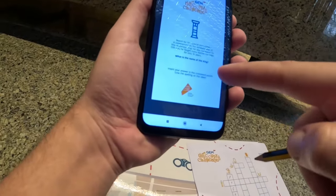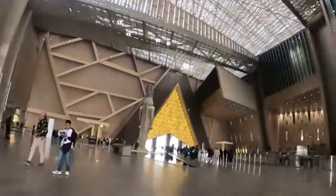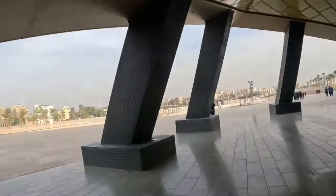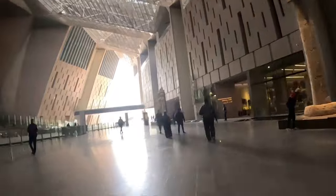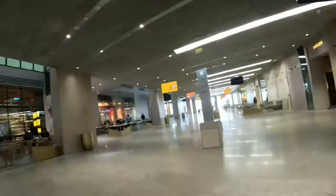Okay, this one. Search for this special monument. Of course, I will not reveal to you the secrets of this competition. I will not tell you where to find these barcodes. I will not share the questions with you. And of course, I will not share the answers with you. Why? Because I want you to play it by yourself and enjoy it by yourself. Because it will keep you moving around the whole museum and exploring the whole museum. And it is really fun.